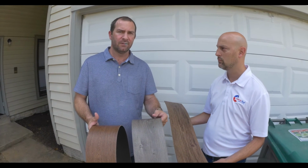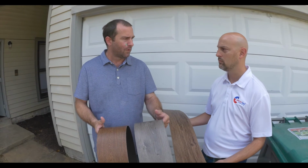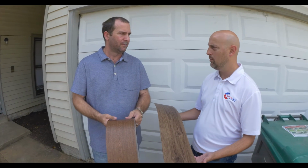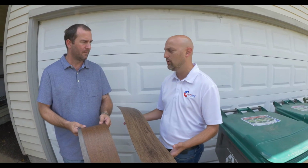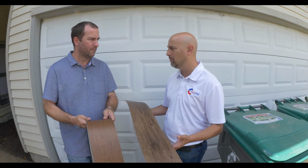You probably wouldn't really use that to install in a typical rental property, but for what we're doing, it's far more cost effective. It looks just as good and it lasts a long time. Yeah, the thing about laminate and hardwood, if they were to get wet, they could buckle. They are going to buckle. They're ruined, and you can't just go in there and plop one in. You have to take the whole room up and replace it.